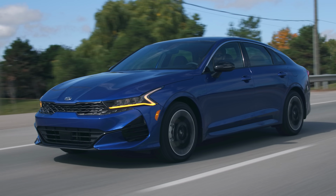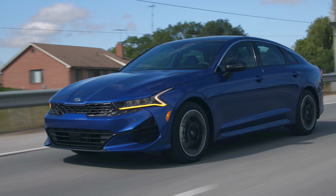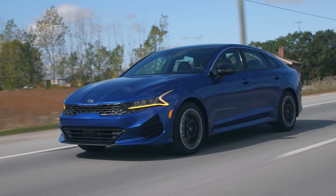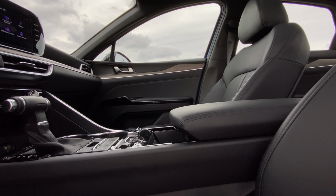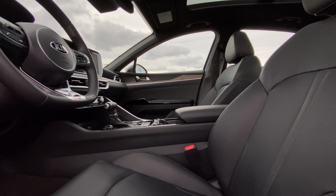And this is a pre-production unit, so all of this may not be final, but shout out to Kia for getting us one of these super early. Yeah, and to be honest, this feels exactly like a production car would, so I wouldn't be surprised if the actual one is like this.